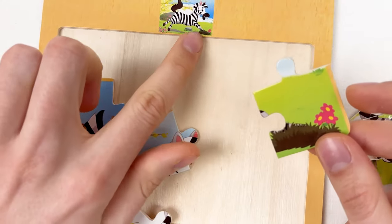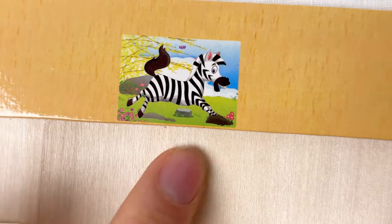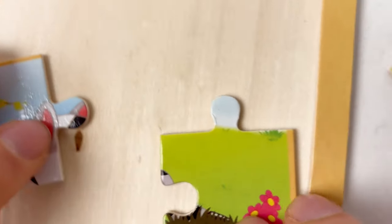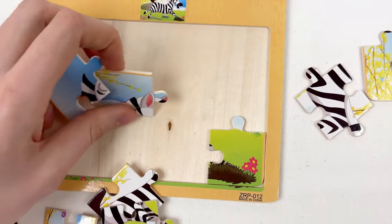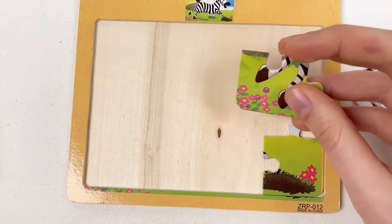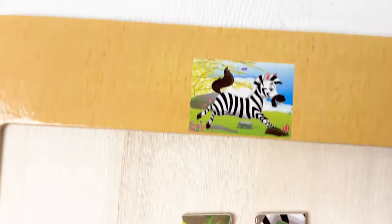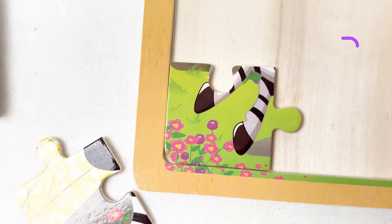And where do we have the flower? Here's the flower right here, right? And here we also have the flower. So we're gonna move it to this corner, right? And the next one is gonna be another corner piece. Then we're gonna look at the image. Yes, great.